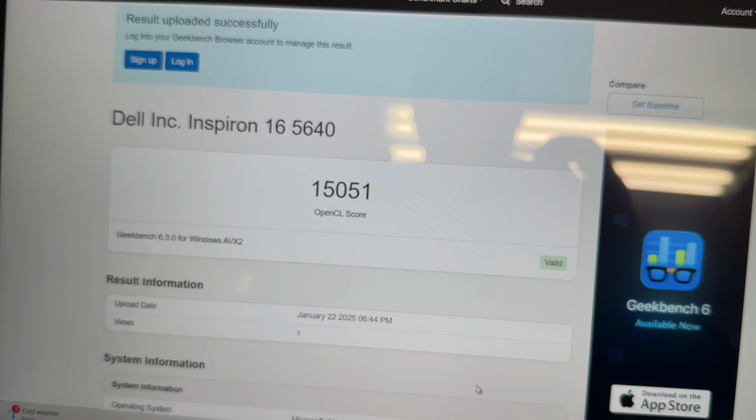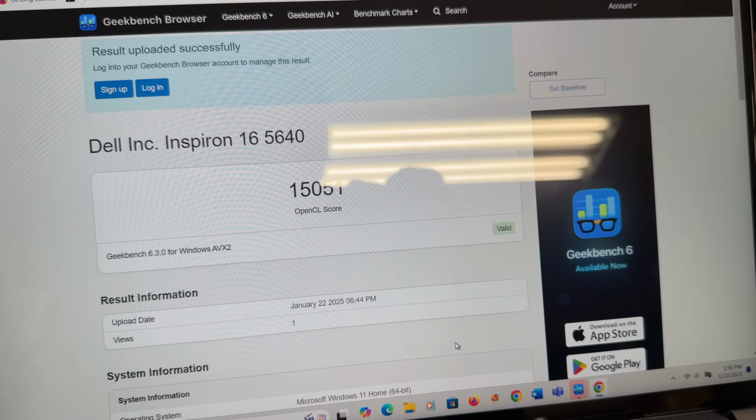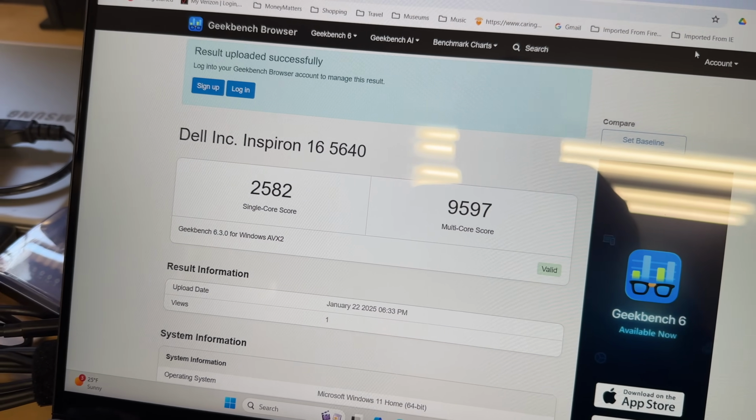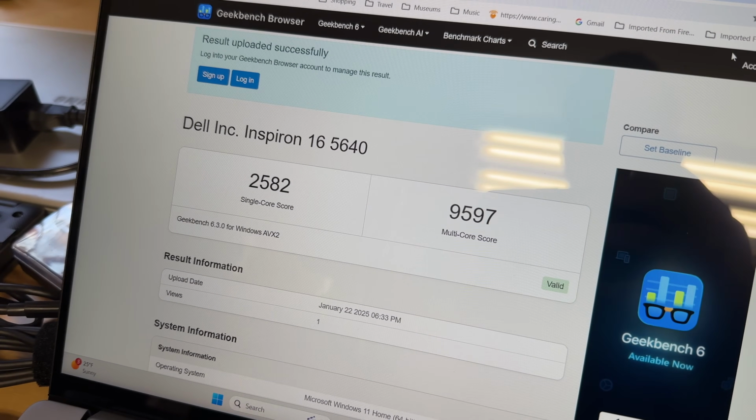This does use Intel graphics, but again, these aren't the Intel graphics from a decade ago. Intel's graphics are pretty solid these days. This one does come with the Core 7 processor, which I'll show a benchmark and some B-roll of what that can achieve. DDR5, serviceable. NVMe drive, also serviceable.